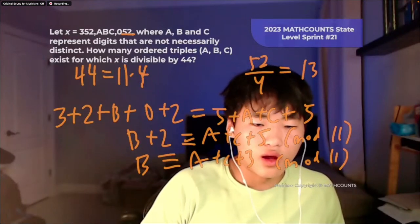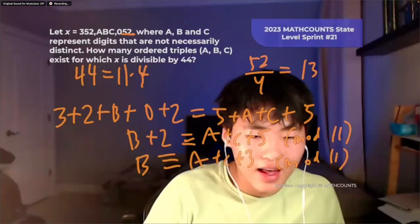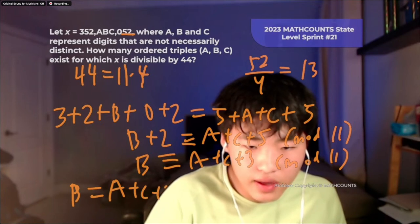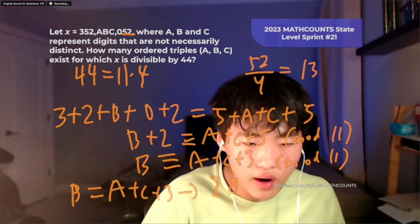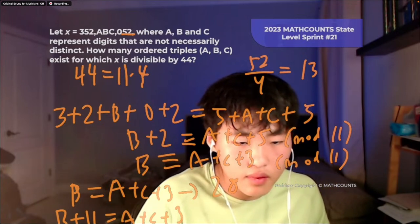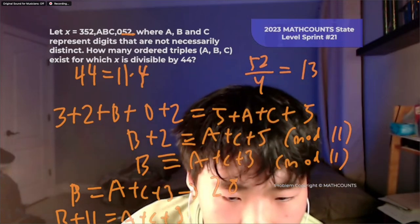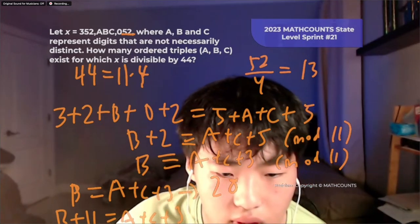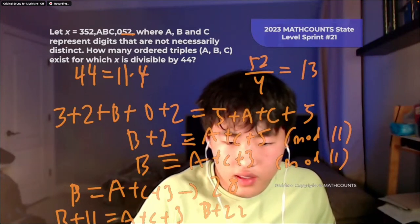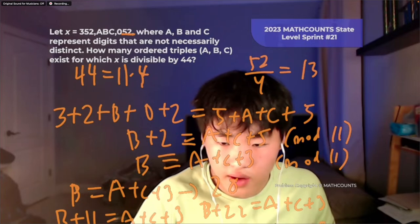Great explanation. So basically here we have many cases. As I was saying before, B directly can equal A plus C plus 3, and this gives us 28 cases. Or B plus 11 can equal A plus C plus 3. B minus 11 equals A plus C plus 3. And I think B plus 22 is not really possible. Wait, is it possible? Let me try. B plus 22 and then B minus 22 equals A plus C plus 3.